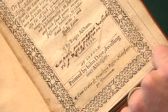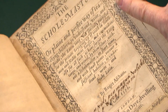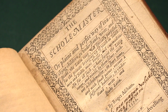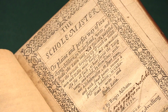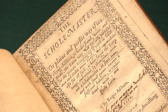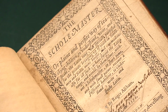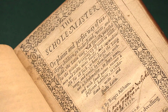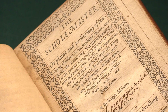And if we look at the long title here, we see something that would be familiar to generations of school children after Ascham for many centuries. The Schoolmaster, or Plain and Perfect Way of Teaching Children to Understand, Write and Speak the Latin Tongue. Basically, Ascham's educational theory centered around the idea of learning Latin in order to learn grammar and also, of course, a certain amount of history and culture that we pick up by studying classical literature.